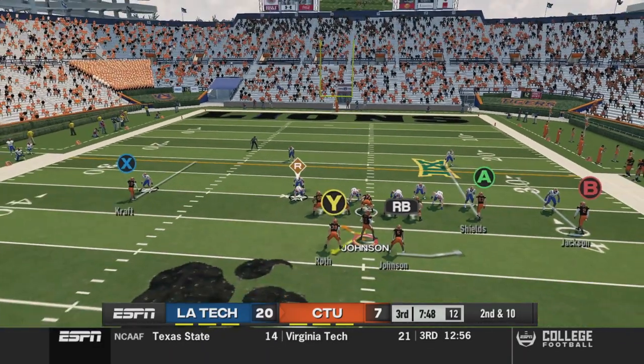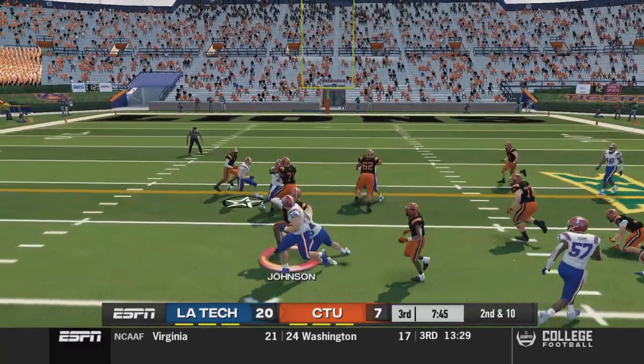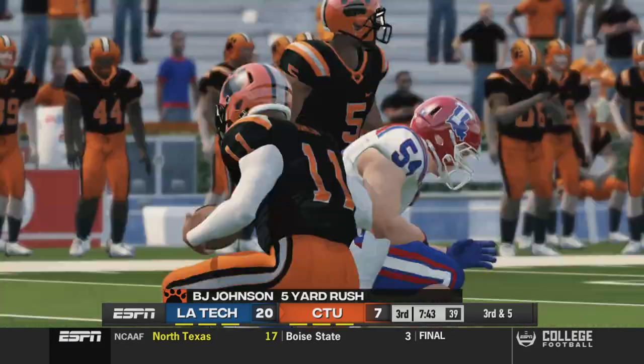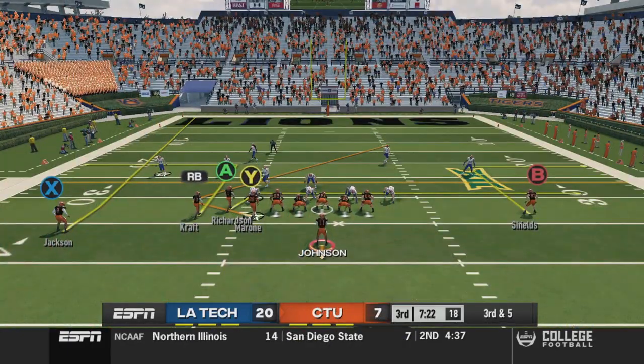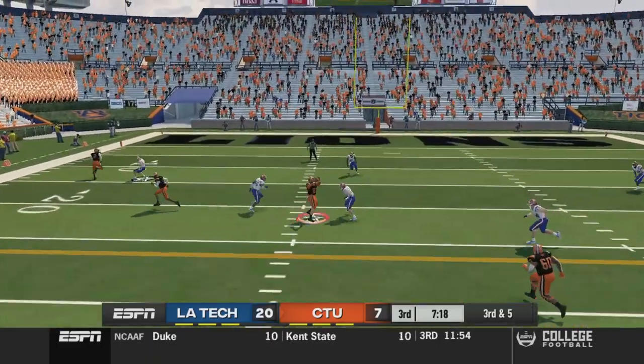And now here's our offense out on the field. Here is B.J. Johnson out at quarterback now, running a little read option to start it out. Great blocking on the left side, but he can't get free. Only picks up a gain of 5. He may have had a lot of room on that play. B.J. remains in the game now.